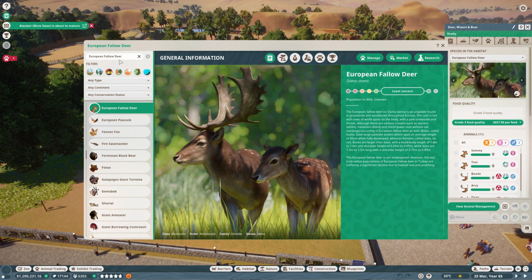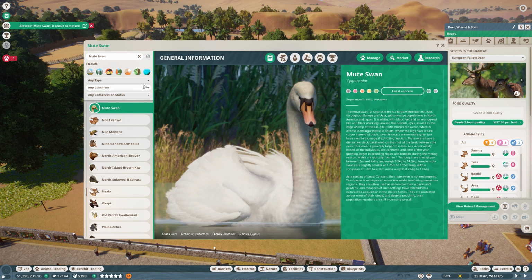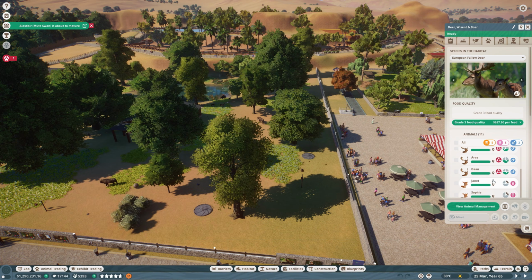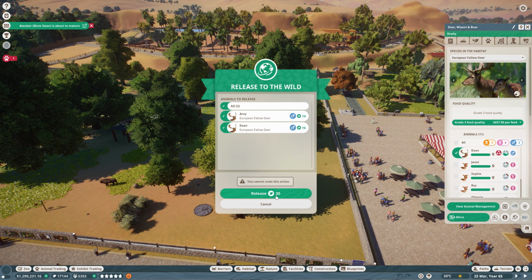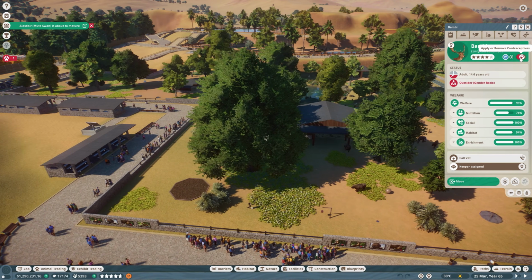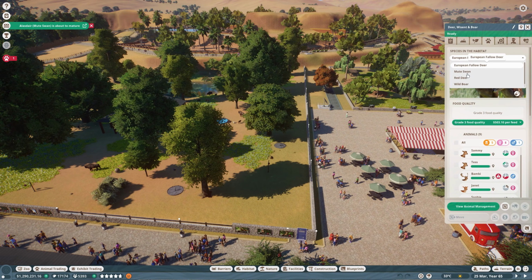So the European fallow deer are least concern. The red deer are also least concern. So are the mute swans, but the Wisent are near threatened. So the Wisent is fine. Everyone else, I think they've also had babies grow up. Let's release the young males. And then we'll just put the adult males on contraceptives, and we can leave them, and they can live their time. That's absolutely fine, but they don't need to be breeding.